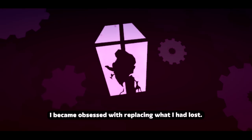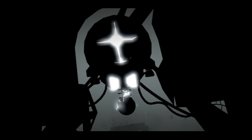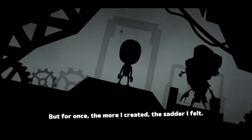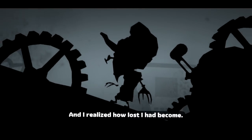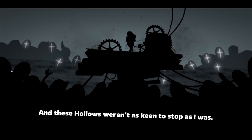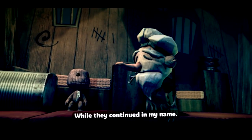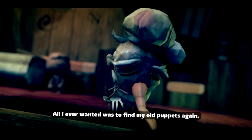I became obsessed with replacing what I had lost. Creating life at the expense of others' happiness. But for once, the more I created, the sadder I felt. And I realized how lost I had become. By then, it was too late. I'd created a monster. Many of them, in fact. And these hollows weren't as keen to stop as I was. I've been imprisoned here ever since. Well, they continued in my name. All I ever wanted was to find my old puppets again.